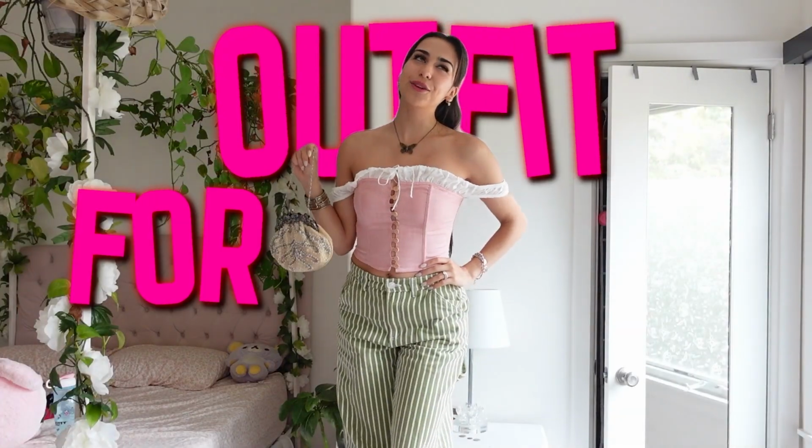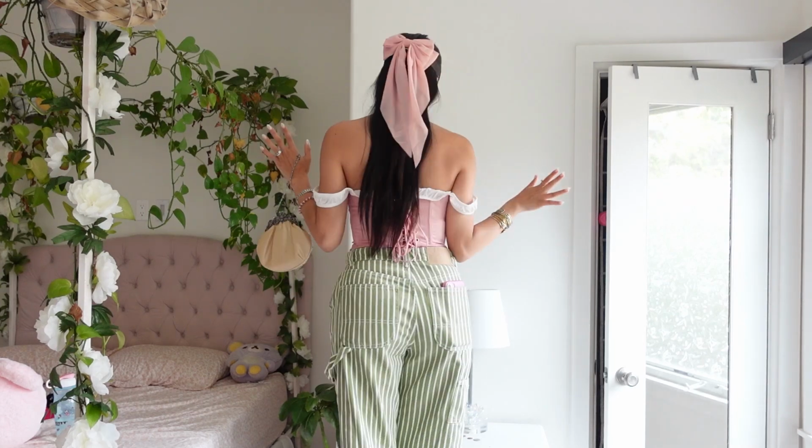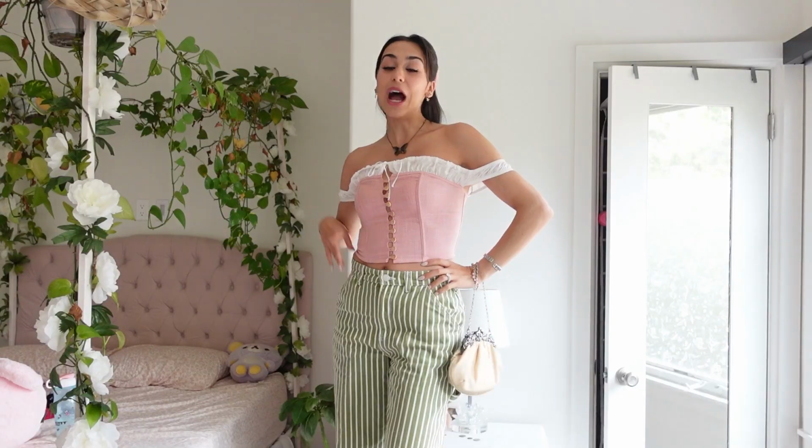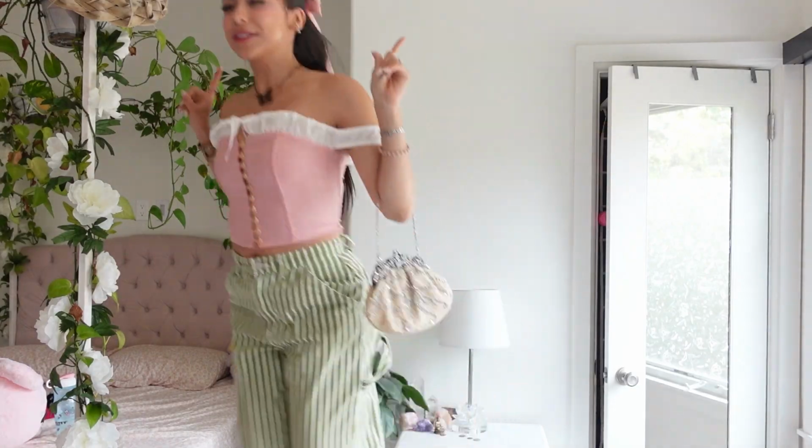This is my outfit for today for the cute little Dutch town. Do a little spin for you. I was kind of going for princessy vibes, you know what I mean? But also pink and green, because A, that's my favorite color combination, and B, it is spring now, so we're going for it. I'm really liking this outfit. I'm feeling myself. We are feeling princessy, and this is the start of my princess era. Let's go!